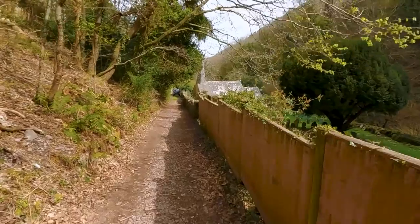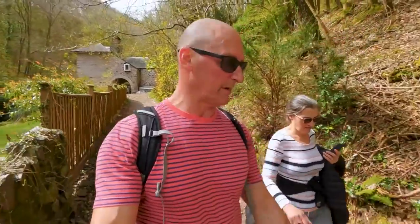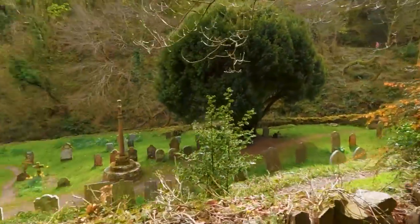Right, down the little track to the church there. There's a few cars down here, so it must take them ages, because you can't go very fast along these tracks, could you? No, not at all. I mean, it's just about wide enough for one car at a time. You have to watch you don't scrape the edges. There's the church, look at that, that's beautiful.